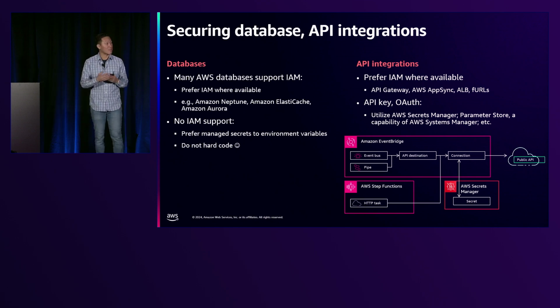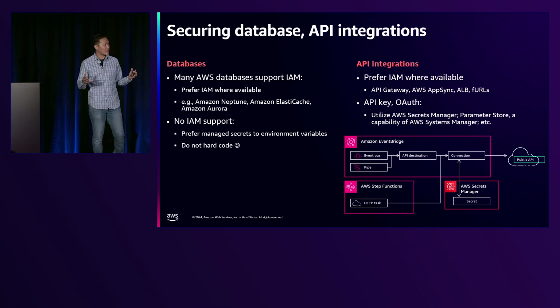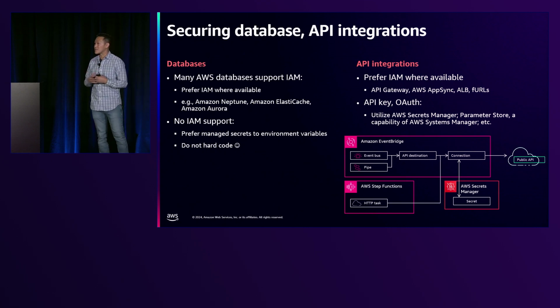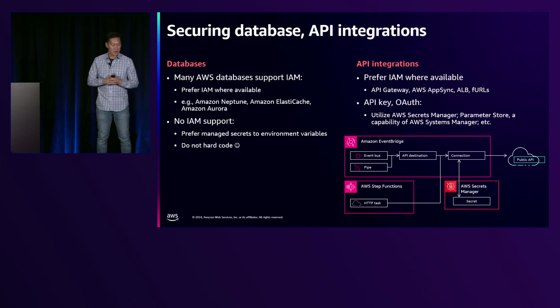Again, this is things like API Gateway, AppSync, ALB, et cetera. You could even go as far as saying, maybe I'll add an API key. Maybe there's things like throttling or identity management we want to do in there. Or perhaps you could go even into OAuth, OAuth 2. That can get very deep, so we won't go much farther in there. One other thing that we can also talk about is thinking about Secrets Manager or Parameter Store, which we're going to get to in a slide or two.